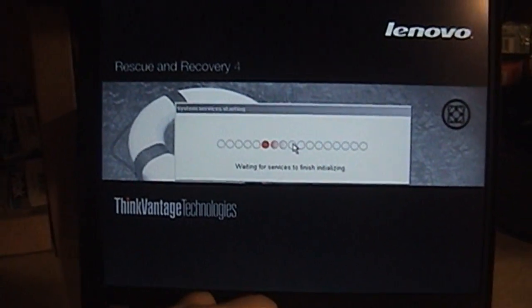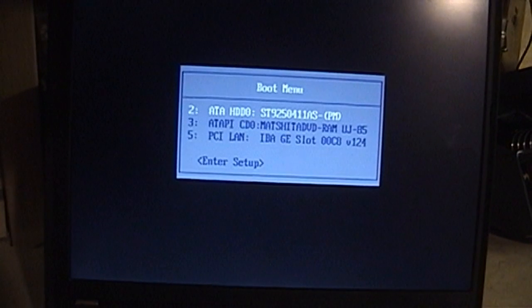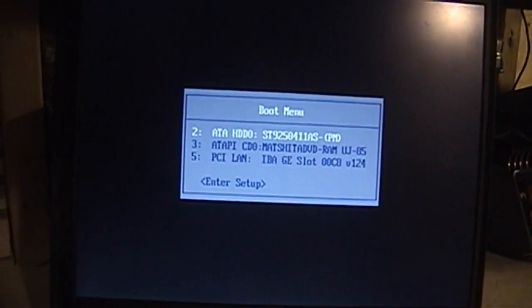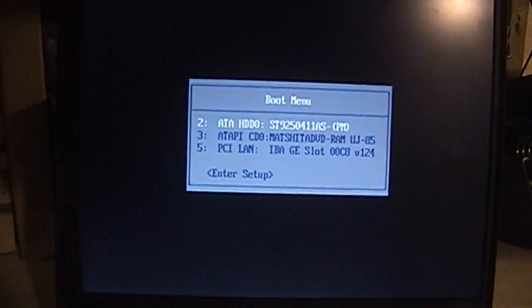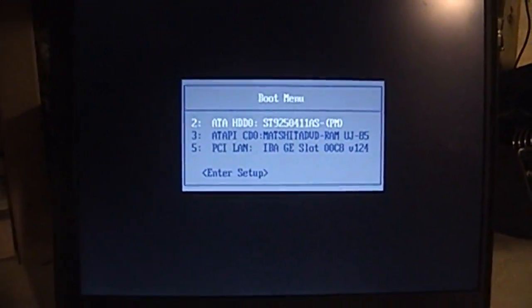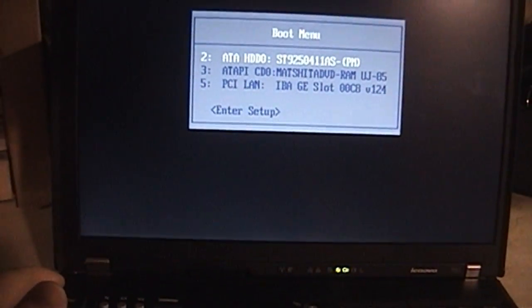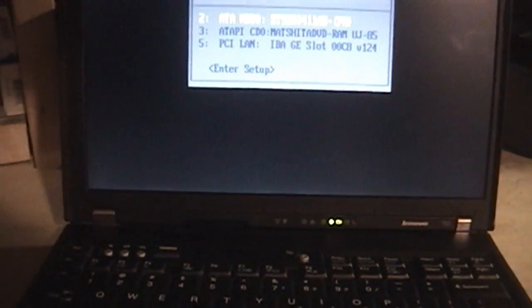I'll have to turn the computer off now. And well, as it turns out, Lenovo's rescue and recovery environment is commandeering the accessibility of the setup utility, the BIOS if you will, because normally with rescue and recovery not installed, you need only press the Thinkvantage button when it's attempting to start and you'll gain easy access to the BIOS.